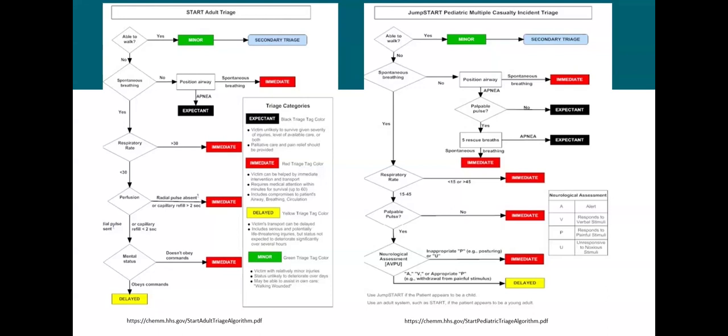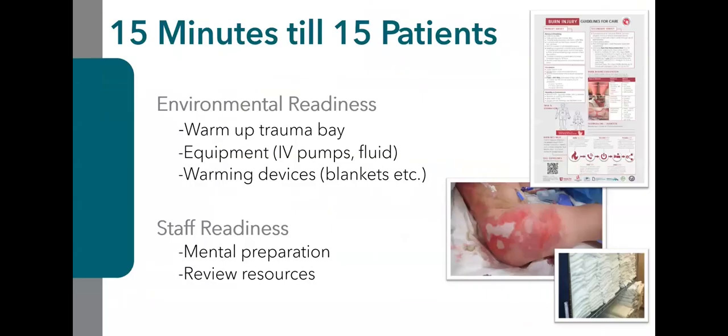The other disaster consideration that interplays here is because burn patients are usually okay initially, they can leave the scene, jump in a car, and show up via private vehicle to the closest health care facility. And so that will impact you at that facility.